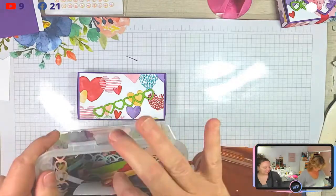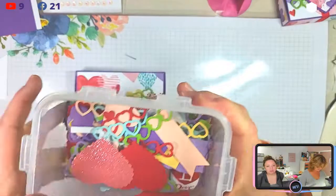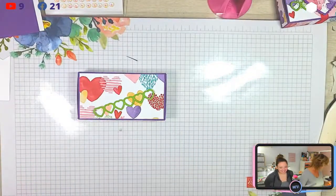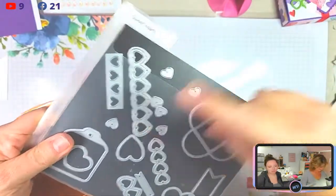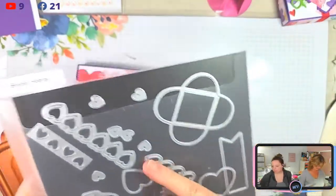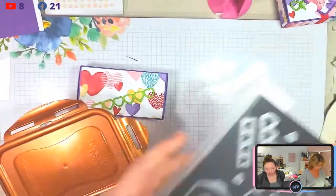Okay, so this is what I like to do ahead of time when I do designing, is cut up a whole bunch of the pieces. This is part of the dies that come in the suite right here. Look at that. This long one right here is what we used on this project. And you got some that go vertical, horizontal. You got three little ones. You got six of them over here.